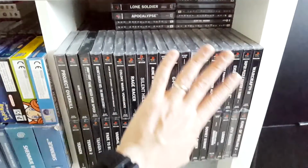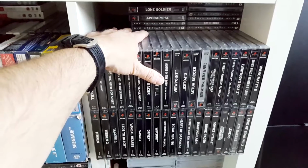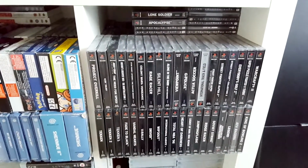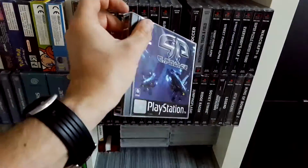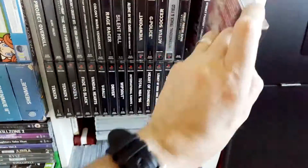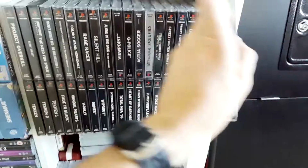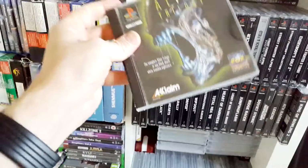Then this is just all the way back. There are PlayStation 1 games. So I've still got about 200 PlayStation 1 games down here. So most of the PlayStation 1 games are still down here, but there's some amazing ones. G-Police, I really like G-Police. Street Fighter Alpha 3, probably the best Street Fighter on the PlayStation 1. Warcraft 2, Project Overkill, Alien Trilogy.